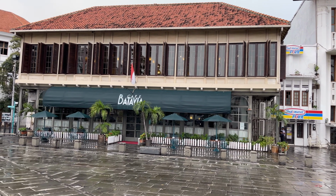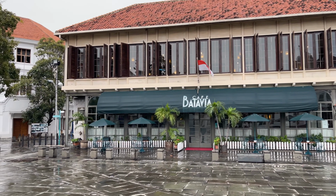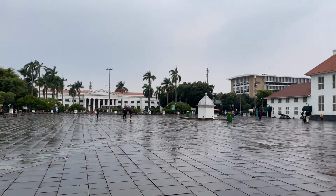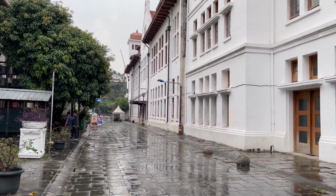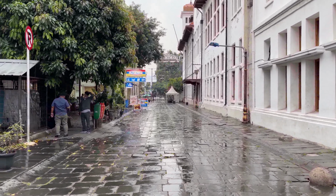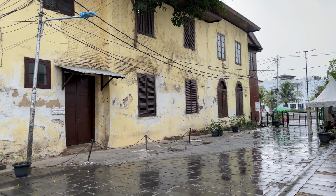I'm gonna show you a little bit more around, and then we're gonna change the location. Batavia Cafe, I heard it's nice, but I'm not sure if it's even open. Maybe inside only, because it's really not the best weather. And the last shot of the situation here. Well, this is old town, but compared to many other old towns in different cities, here it's super deserted, quiet for some reason. Yeah, we will see what is over there. Some very old building.